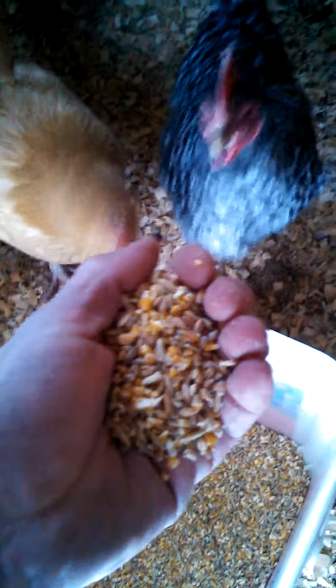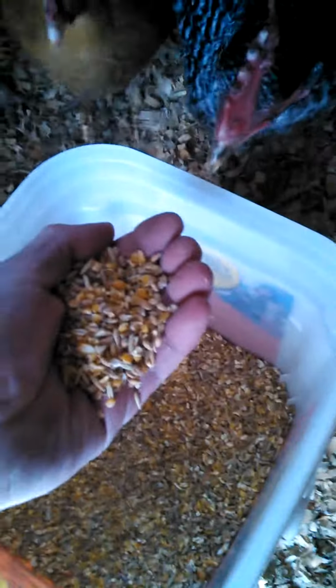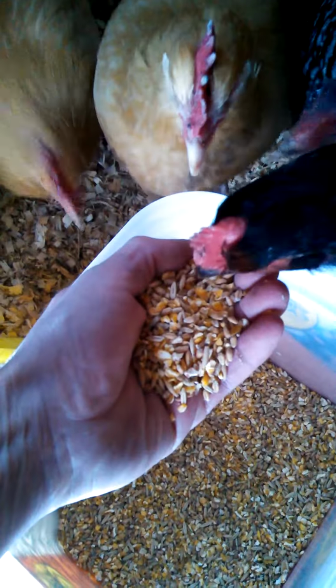This bucket right here, we'll get that down. That has what's called scratch. So this is corn and oats and wheat and stuff. See, they'll come right over and eat it. It's called scratch, and we give that to the chickens here. We take that and we throw that around on the ground, and then they dig it out of this bedding here. Gives them something to do.